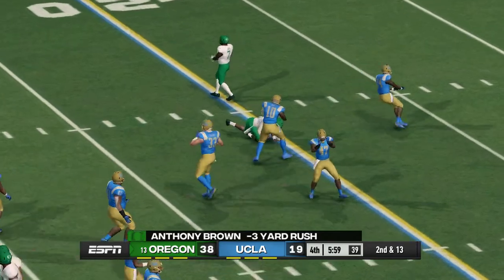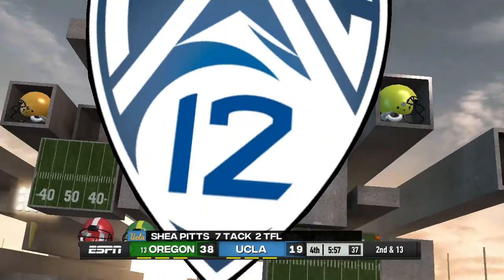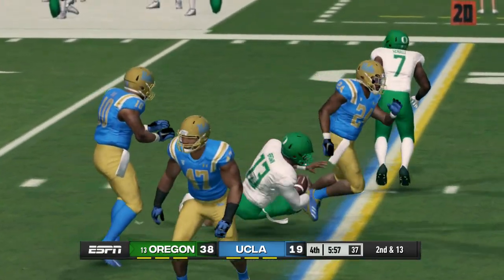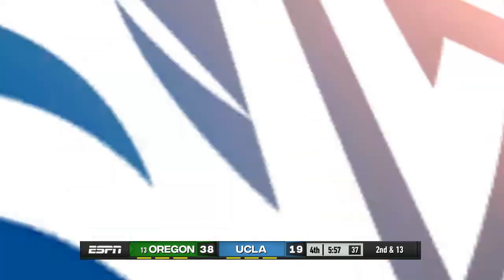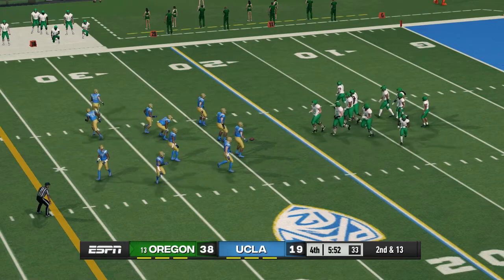He tackles him for a loss. The offense knows that the linebackers are cheating up a little bit on the run. If they can get some protection, they might want to open up a little bit of space for some passes underneath. From their own 23-yard line, second down.